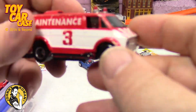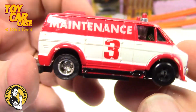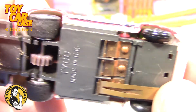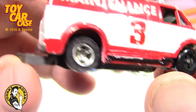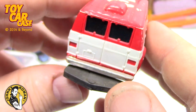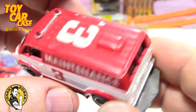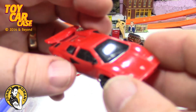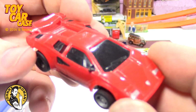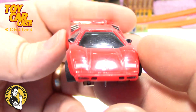Oh, look at this, maintenance. Number three, Van, Tyco. Missing one of the shoes on there and the springs on that. Got a big workbench on the back and bumper system. That's pretty cool. Again, a lot of these will just need some little maintenance here and there, and I think I've got most of the parts for like the springs and the bushes. A Lambo on this, look at that.